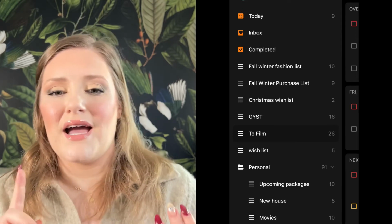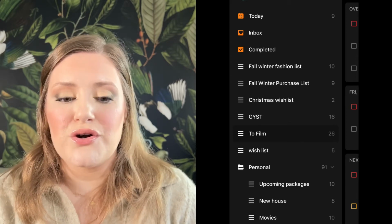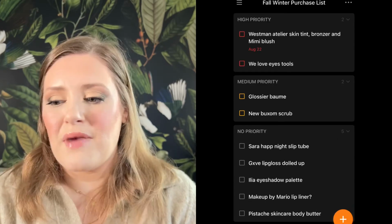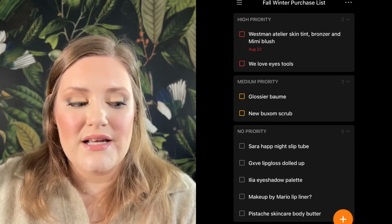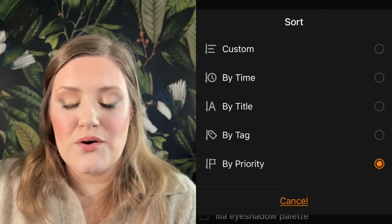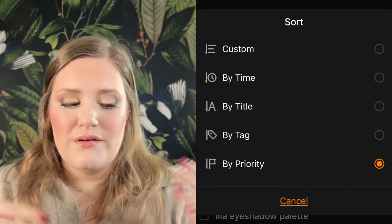I use it for my to-do lists. It's just an easier way than the Notes app to create checklists, and then you can check them off. You can add priority. So within my wish list, I might say that these 3 things are my top priority and be able to organize them that way. You can also organize them by date, and you can also organize them however you see fit, and you can create as many lists as you want with that premium.